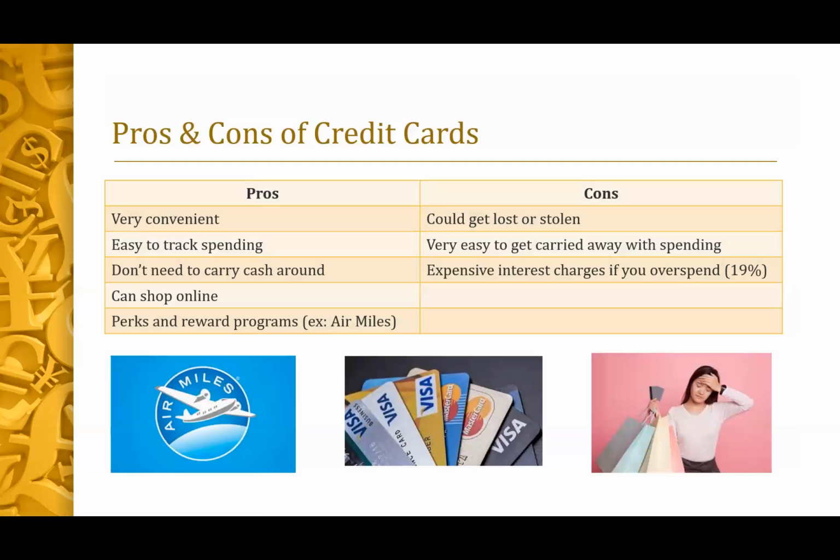Some cons, though, again, it could get lost or stolen. If someone steals your credit card, they can rack up a really high bill and then you're stuck with it. But again, often the credit card companies are insured for this problem. You can cancel it just fine and it gets all sorted out. It's very easy to get carried away with spending when you have a credit card. With a debit card, it can be kind of easy to get carried away. But a credit card, it's super easy because the money's not coming directly out of your bank account. So you can very easily spend way more money than you have.